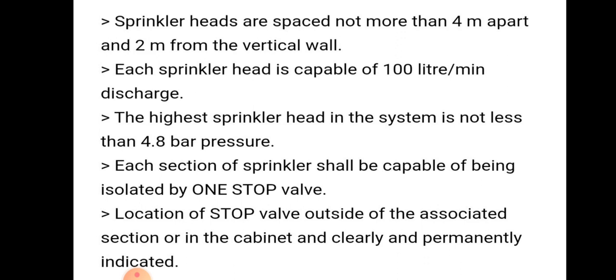Sprinkler heads are spaced not more than 4 meter apart and 2 meter from the vertical wall. Each sprinkler head is capable of discharging 100 liter per minute. The highest sprinkler head in the system should not have less than 4.8 bar pressure. You have to ensure that the highest sprinkler head has at least 4.8 bar pressure.